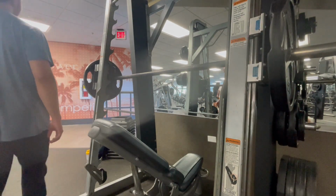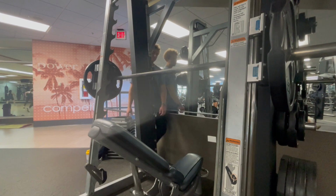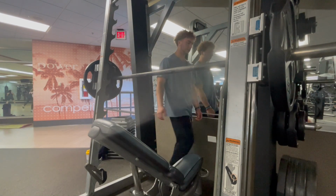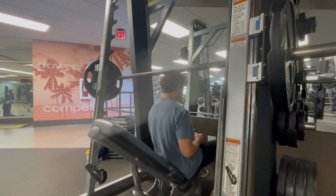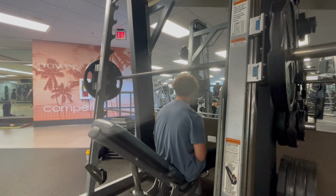That's the weight we're working with today for Smith incline, just a plate. But like I said, stabilizers are giving out. And also I am gonna try to get this to two plates because I wanna be hitting two plates consistently on incline Smith.